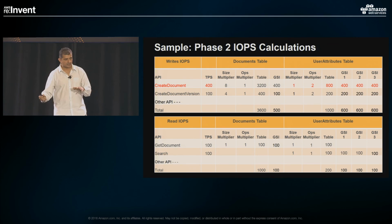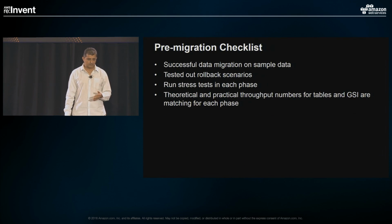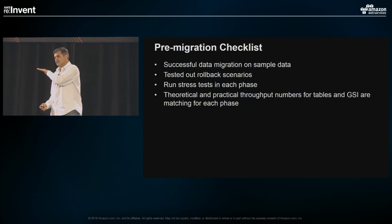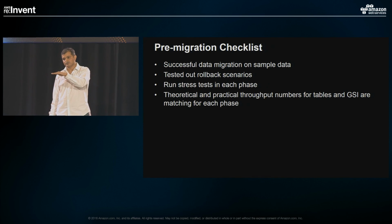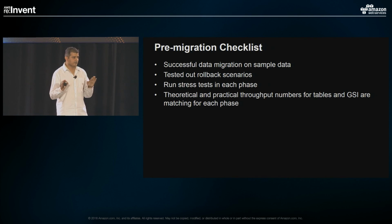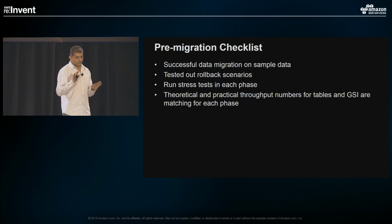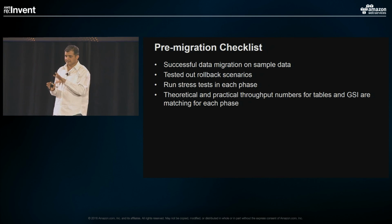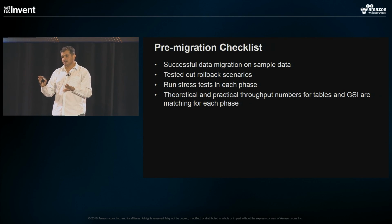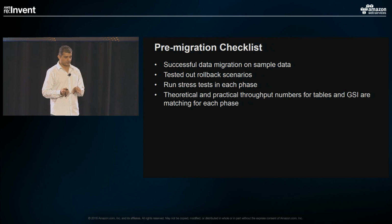So when we actually ran our data migration tool, we would confirm that the expected GSI settings and the actual theoretical values matched, so that we knew that we would not get throttled as a part of migration at any point of time. We made mistakes in this process, and this exercise really helped us. We did discover a few places that we had underestimated what the read units and write units needed to be, and we were able to correct it based upon this.